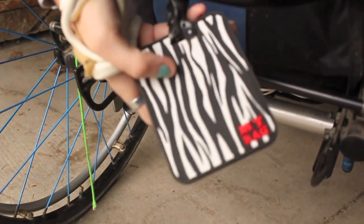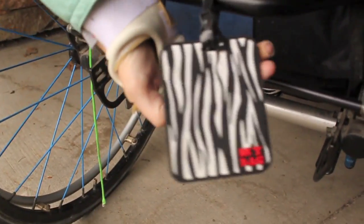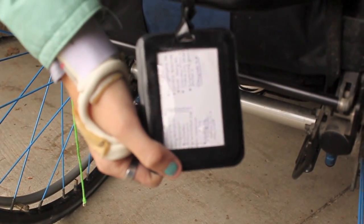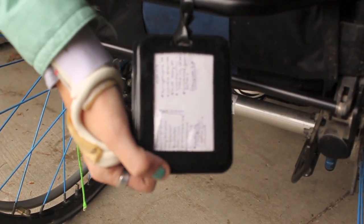Now, I have this tag facing zebra out so no one can see my personal information. And then inside the tag, I have a list of my medications in case I needed emergency help, a list of my diagnoses. Because they are rare and there are so many, it can be tricky for emergency people trying to handle my care to know exactly what's wrong with me and my current conditions. So that makes me a lot safer in case of an emergency.